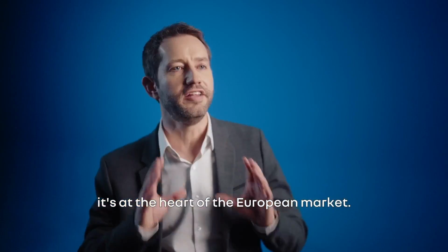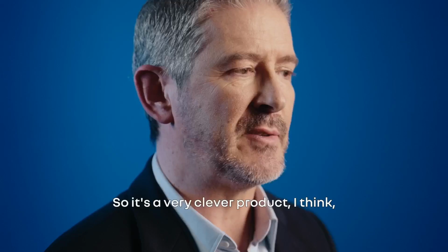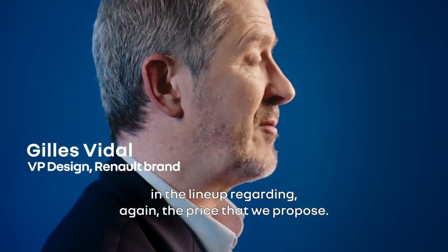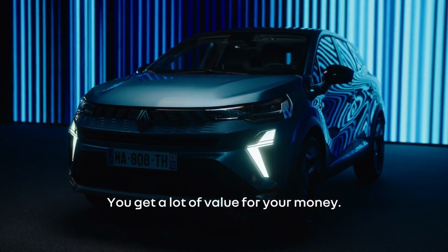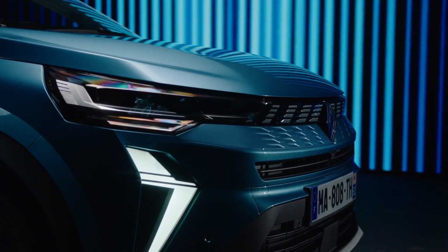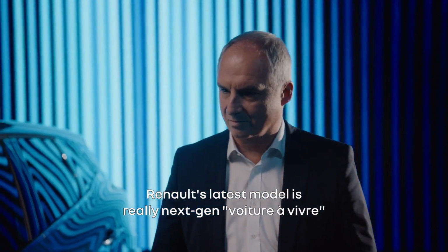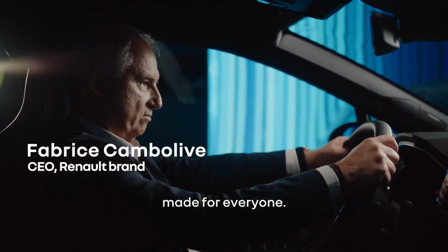Symbioz is a great car. It's at the heart of the European market. So it's a very clever product, I think, in the lineup. Regarding the price that we propose, you get a lot of value for your money. Renault's latest model is really next-gen voiture à vivre, made for everyone.